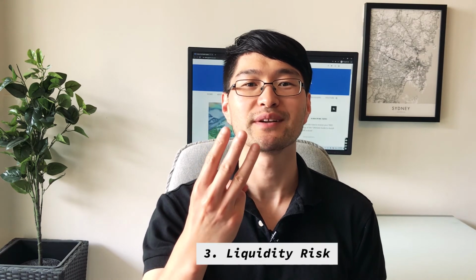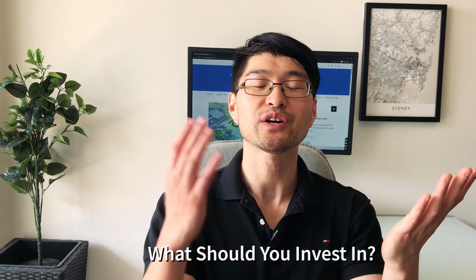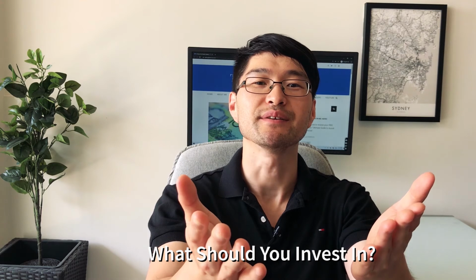Now the third main con is liquidity risk. Some ETFs invest in asset classes which are not as liquid, for example, in emerging markets. What this means is that it can be difficult for some ETF providers to create or redeem securities due to the lack of liquidity. So now that we've looked at the pros and cons, which one should you invest in?